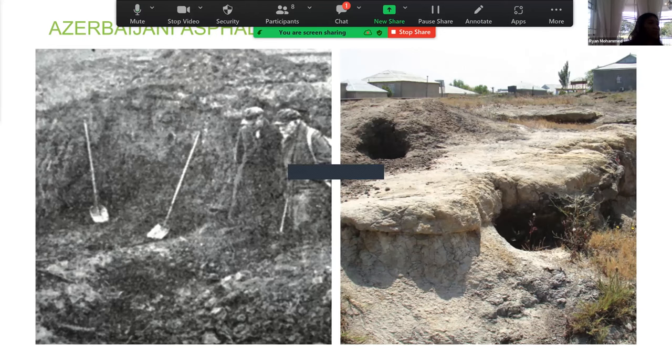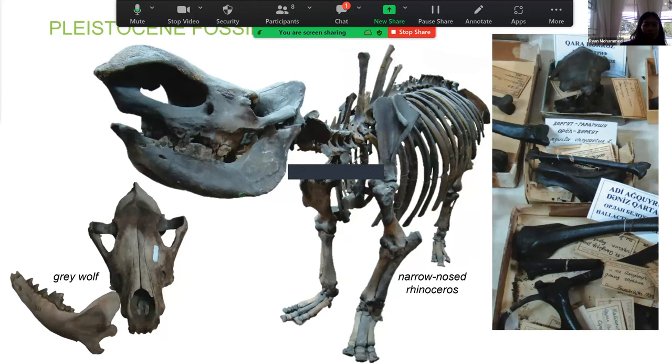So here are some examples of Pleistocene fossils from Binagari. So on the left, we have a gray wolf skull and mandible. So at Rancho La Brea in Los Angeles, most of our animals belong to predators or even scavengers.